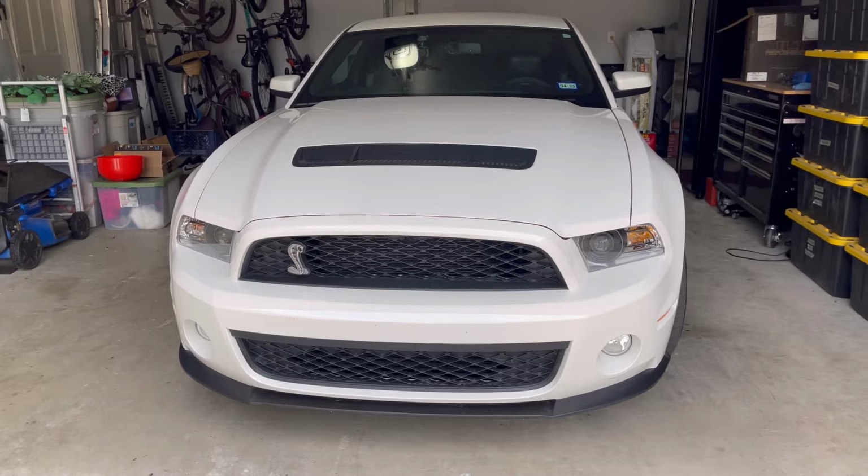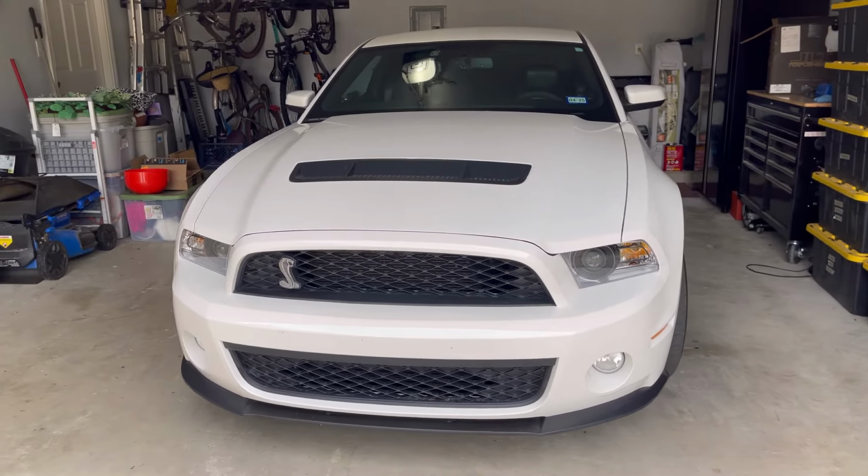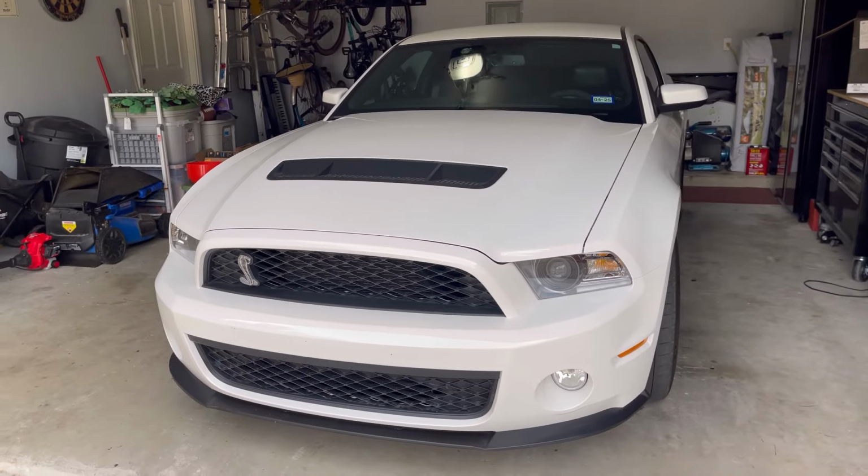First up will be an intake, just so I can hear the supercharger more. And then I'll probably be doing an axle back. I gotta make up my mind which one I want.